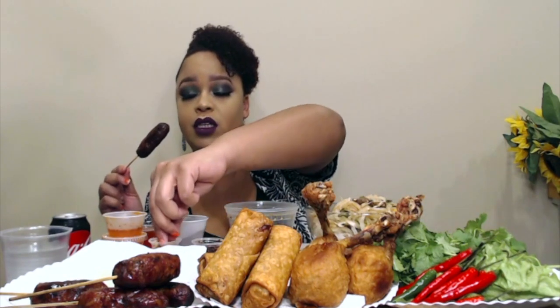And you're supposed to, and this is spicy homemade chili oil. You're supposed to eat the Isan sausages with garlic as well. But I didn't have any fresh garlic.